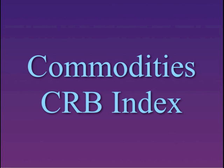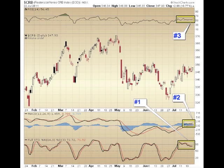And so we look now at the commodities, represented by the CRB Index. And on the daily chart of the CRB Index, down below, point number 1, you can see where we're slipping on those stochastics here, and they're starting to trend lower. We gave this one a yellow mark.